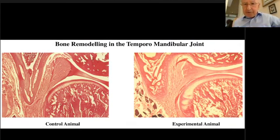McNamara recorded the difference in growth response by histological examination to demonstrate the control animal. There is a uniform layer of condylar cartilage on the condyle and a normal appearance of the temporomandibular joint. In the experimental animal, there is thickening of the condylar cartilage in the posterior and superior area due to increased cellular mitosis in the pre-chondroblastic layer. That is the layer under the cellular layer that allows increased growth of the condyle.